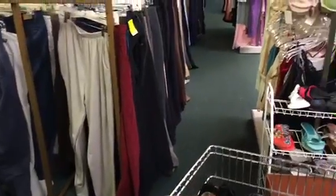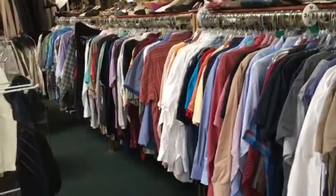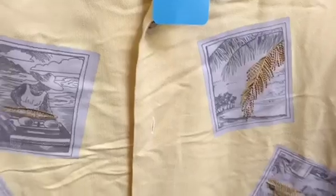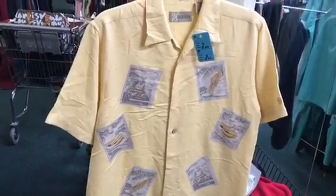I think what they do here is they clear out the rack in order to make room for more, because it's a tiny little rack, and I love that because I don't get a headache looking through everything. But it's got really, really nice embroidery. All of these are actually embroidered. Isn't it nice? It's only $5. If it was a large, I probably could have picked that up.